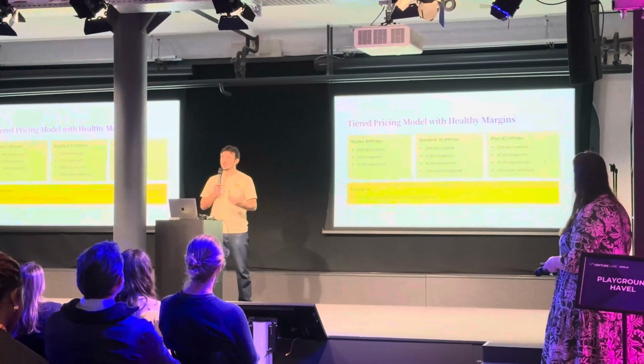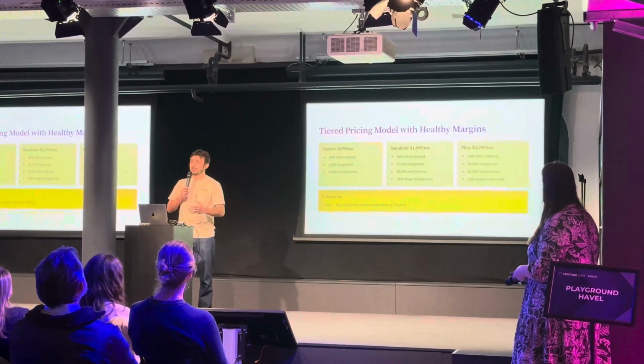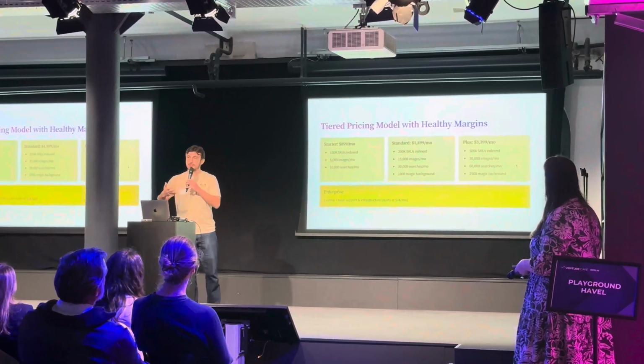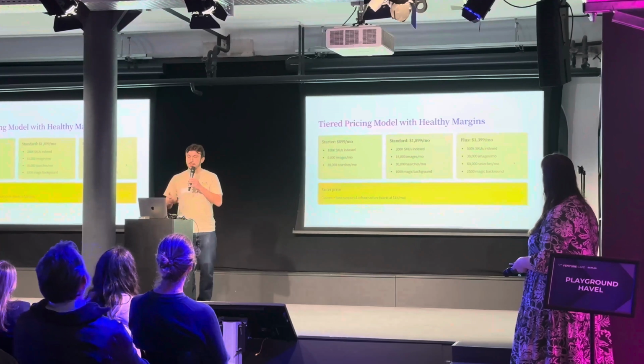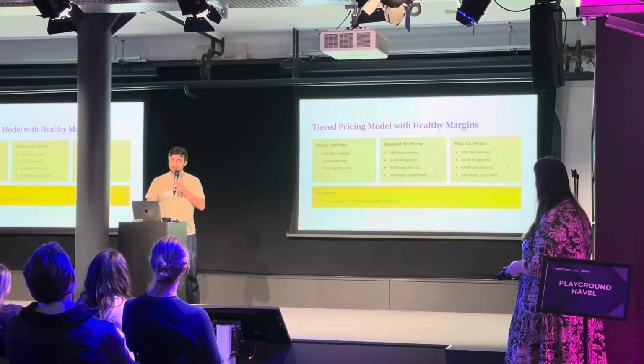Obviously, we can also discuss with smaller retailers who have fewer SKUs and who would like to customize what they show to their customers, and we can change the pricing model based on that. But this is, in general, the pricing that we came up with.